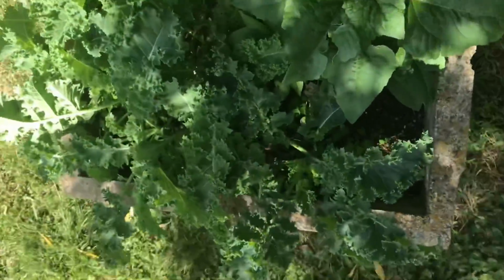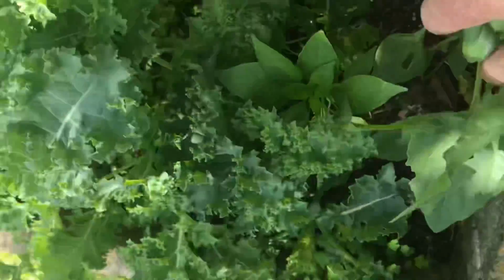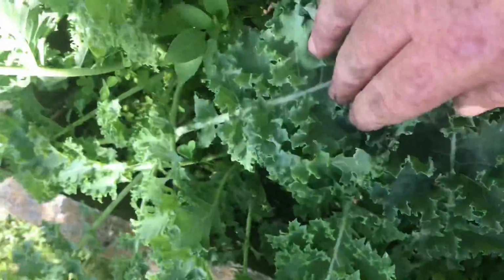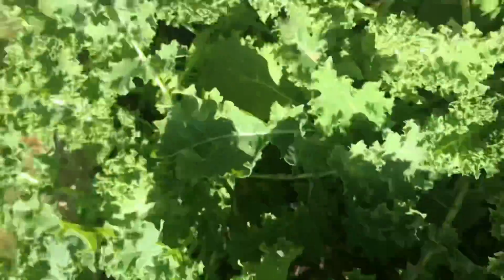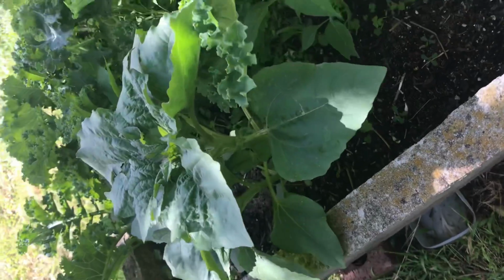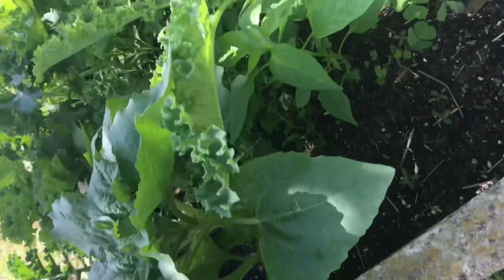Okay, our kale bed, which has also got our paprikas in there, which are coming up great. In there, another one there, another paprika there, and some sunflowers that are really kicking off. Oh, they are looking great. They're only a small sunflower, but they're really starting to put some height on them.